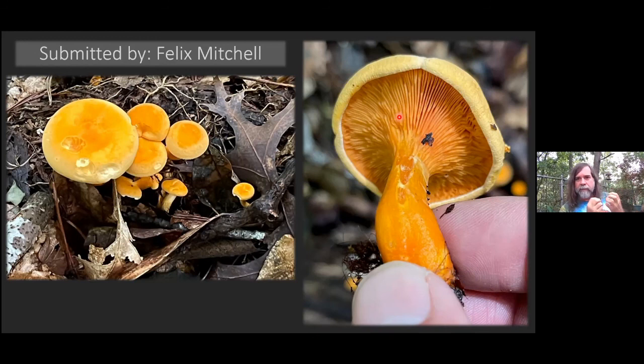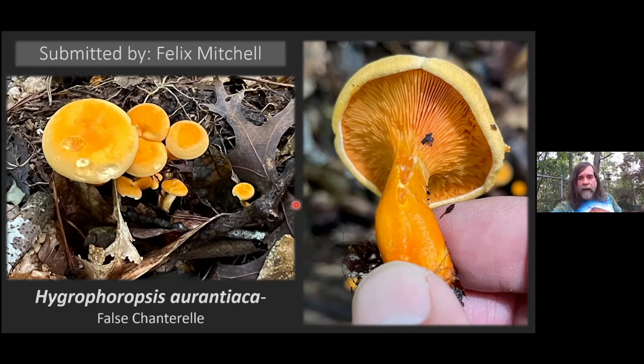Chanterelles tend to be pretty hefty. The gills on this one tend to be darker, sometimes almost a reddish orange, where they're going to be lighter on a true chanterelle. This one is also usually found growing from some rotting wood and typically conifer. But it's just good to be aware of, if you are collecting chanterelles, that there is a false chanterelle that can vaguely resemble chanterelles. This is Hygrophoropsis aurantiaca.